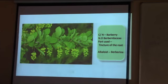Because there might be a few more remedies coming up from this particular family, and probably that's what happens when we group them, and when we study them, that will become the group characters, which is very important.